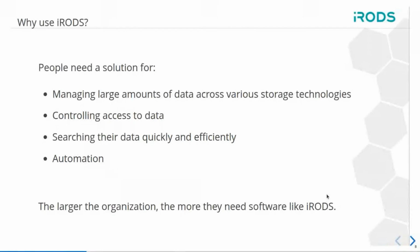Most people who come to us typically have one or more of these challenges, right? They have a lot of data that's stored across various different technologies, and they want to be able to wrangle that data so that it's more manageable. They might want to control access, provide some automation and orchestration, and they might want to provide some kind of search facilities around this data because it can be a lot.